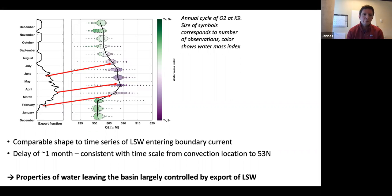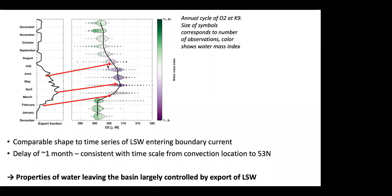So we see the amount of Labrador Sea Water entering the boundary current increase around mid-January to early February. A month later, we see the oxygen increase. Then the peak is around mid-March. About a month later, there's the peak in oxygen, and then it starts to decrease again in June. And again, a month later, we see the same kind of variability.